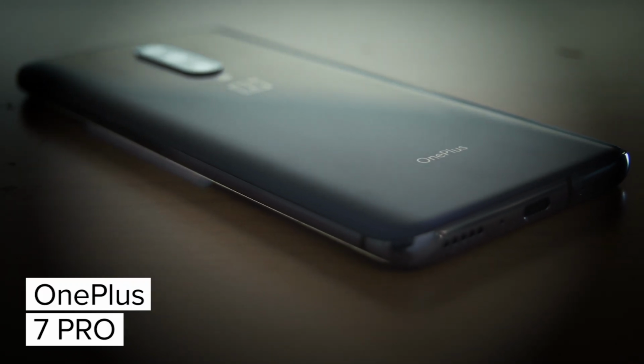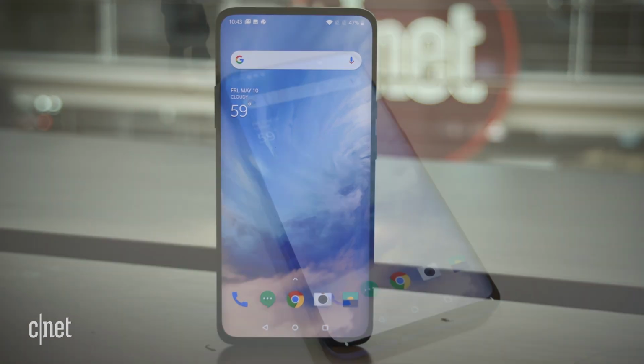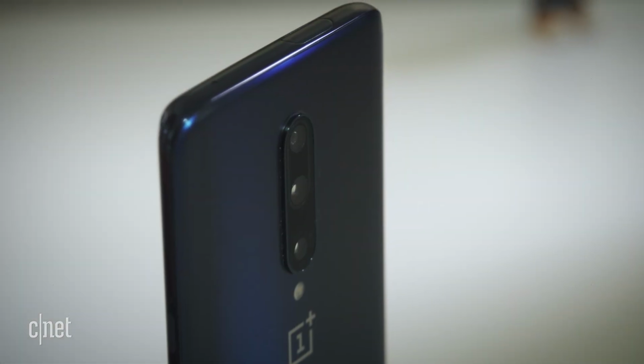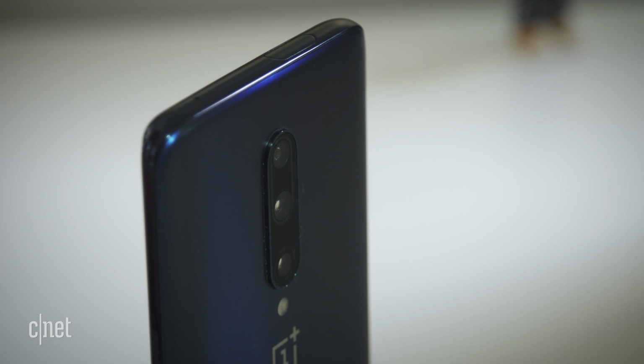OnePlus isn't taking any chances. The Chinese phone maker's new phone, the OnePlus 7 Pro, is jam-packed with features and starts at just $670. Though it's the company's priciest phone to date, it's still notably cheaper than the budget options of Samsung and Apple.